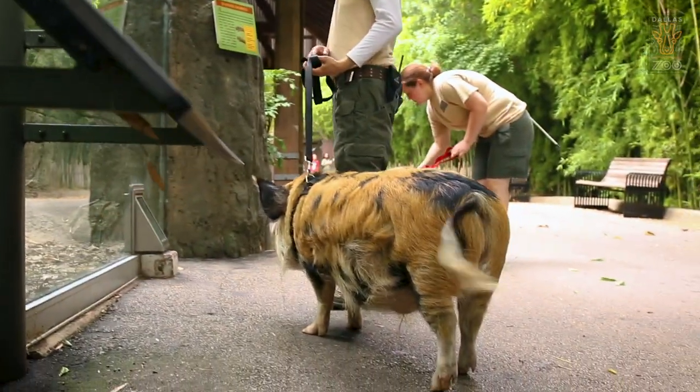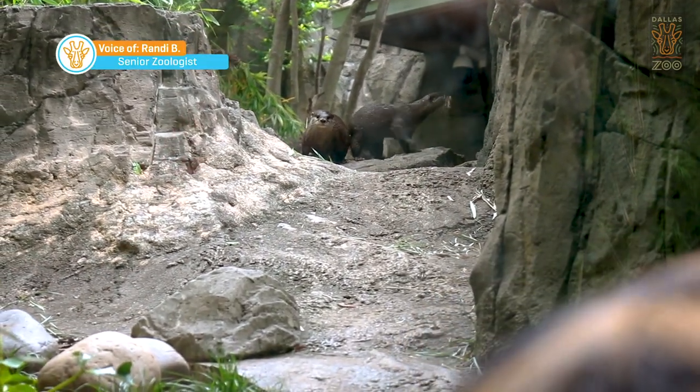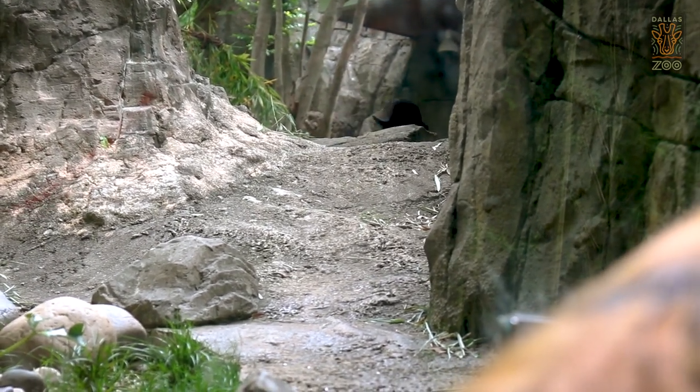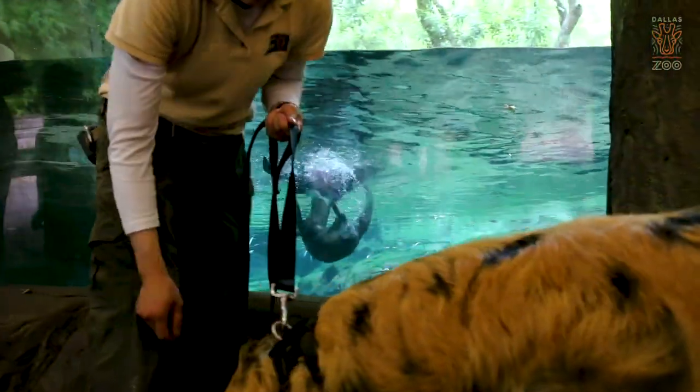What do you think? These are Asian small pond otters. They're very curious, but they're thinking, huh, that's awfully big. They're safe in the water, and they know they have glass between them. Now they're going to play.